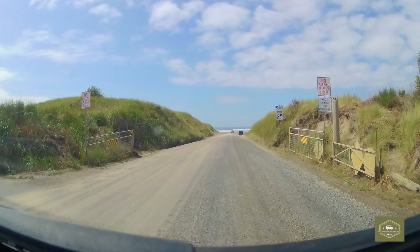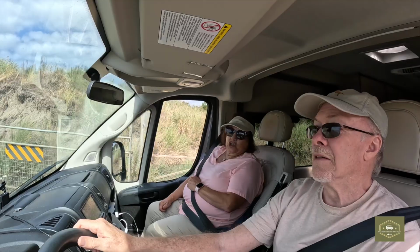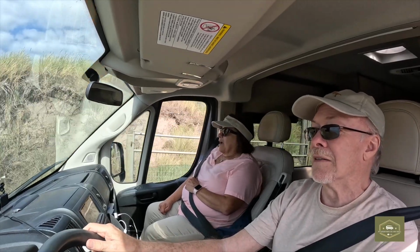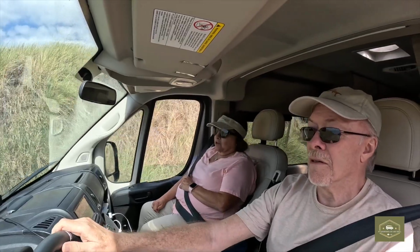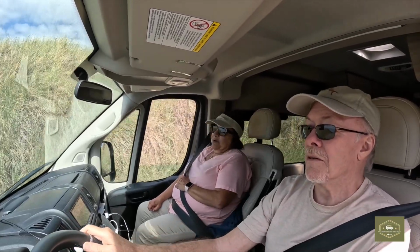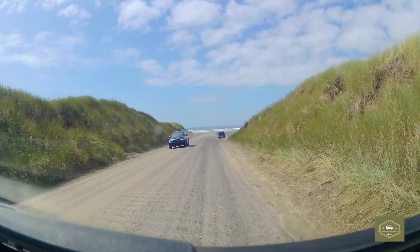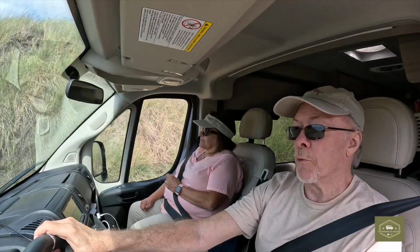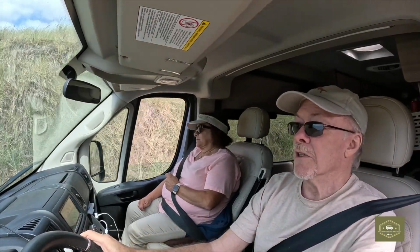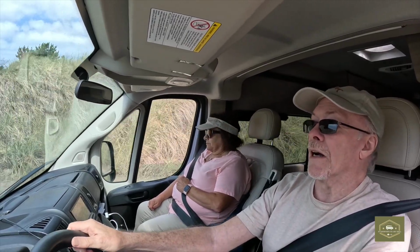Let us know if you've ever done this and if it turned out good or bad. Hopefully, I think it'll be fine for us. I really do. We saw some pretty heavy vehicles out there, and they weren't having any problems. Yeah, but they were probably four-wheel drive. Well, we're two-wheel drive, and it's front-wheel drive as it is. Well, maybe someone will pull us out. Yeah.